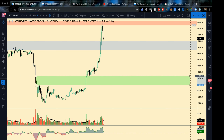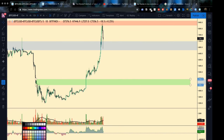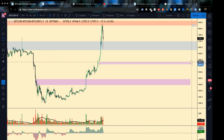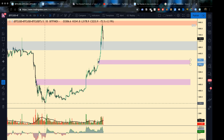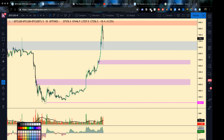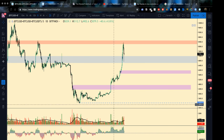a return to that level. I'll put these in purple. I could totally see a return to this level, and that's pretty much it. If we were to break this support here and go below 3.2K, I would be shocked, actually. So we'll see, but yeah, that's pretty much the lower boundary I see for price.